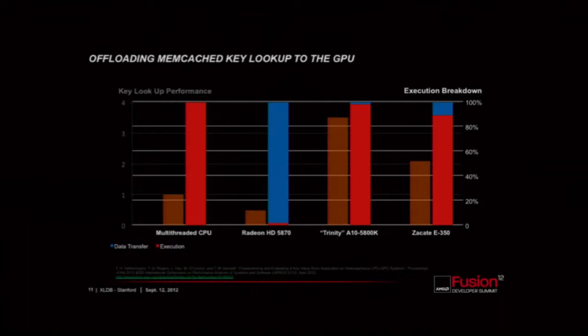Now, to be fair, what's not discussed here is that many Memcached workloads are I/O bound, network stack bound. So there always are caveats. In this case, we're running very heavy on the Memcached side to negate the network impact.